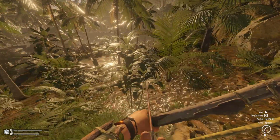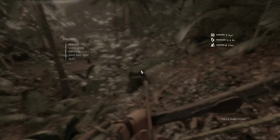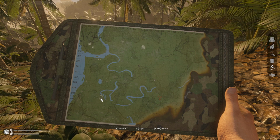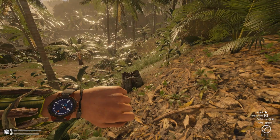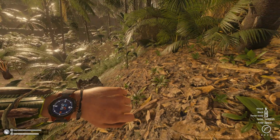We are trying to get just back home. The map is just here. We are trying to get to 50 by 27-ish. So we are at 51 by 21. We need to go south.